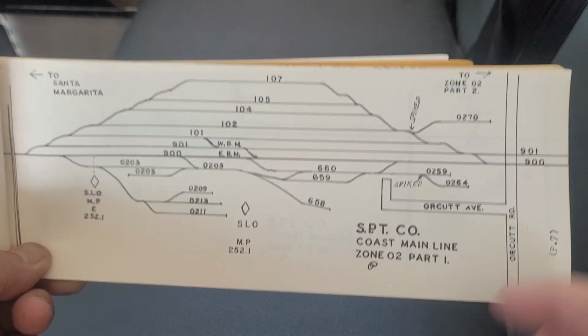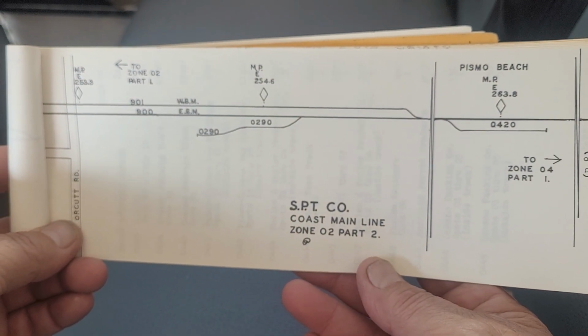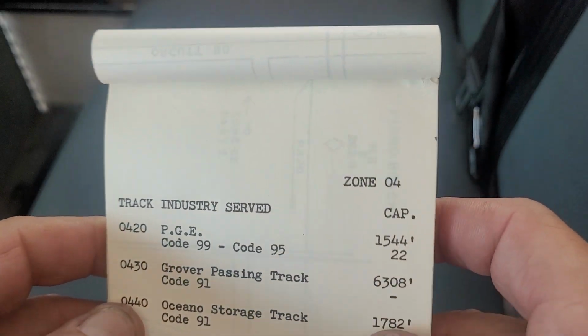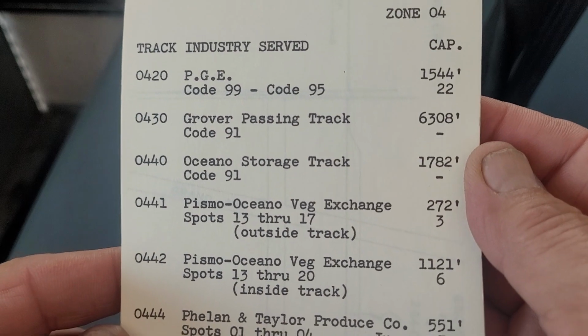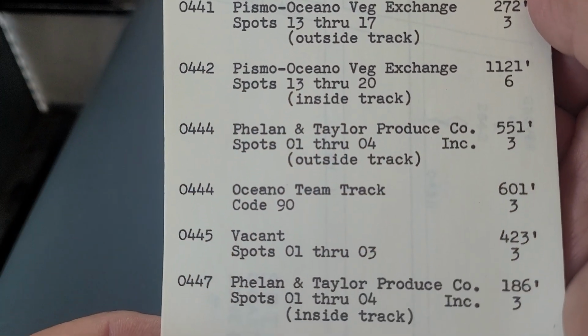Orcutt Avenue. More businesses heading down toward Pismo Beach. Our next group of companies. Grover. Pismo Oceano.